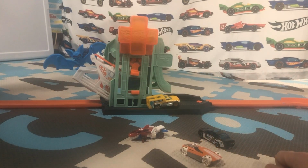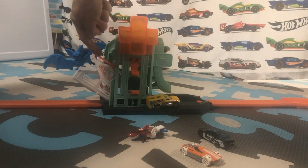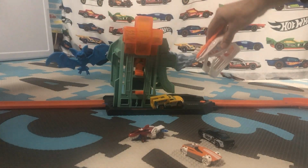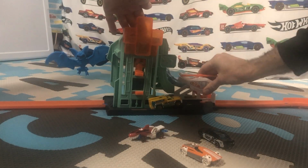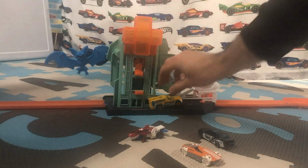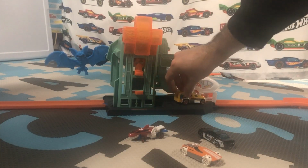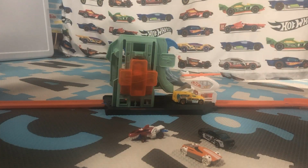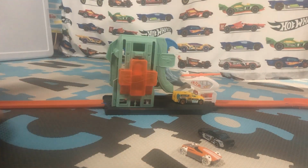Alright, let's try that again. So remember, the helicopter's got to be flipped around first because it's blocking the bat. So we're going to shove that in there. Put that ambulance back. Just slide the bat back down. Cool. Alright, let's try the shark.